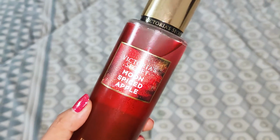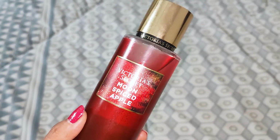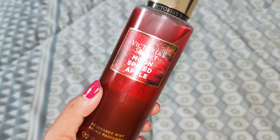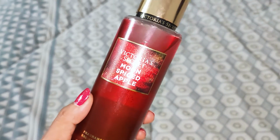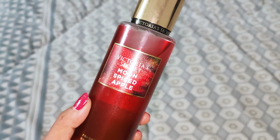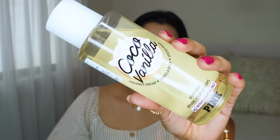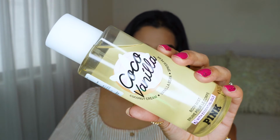It's beautiful, it's yummy, and if a warm apple pie kind of fragrance is what you're looking for these winters, you must look into this, because again, it's a limited edition and you might not get this one back in stock ever again. And the last fragrance that I would like to mention is from the same pink line of Victoria's Secret, and that is Cocoa Vanilla.